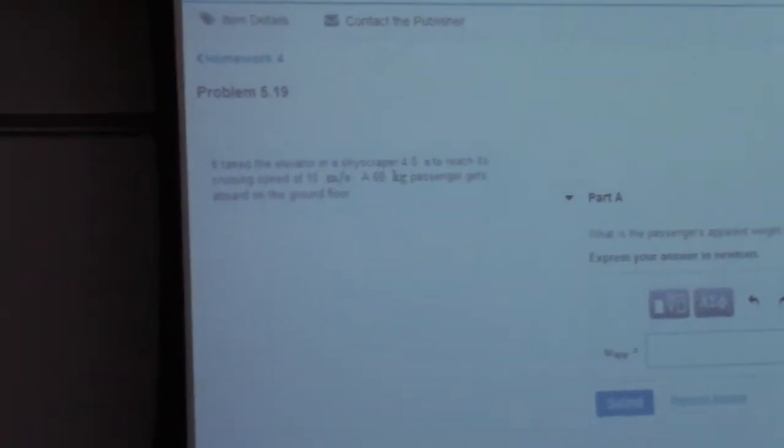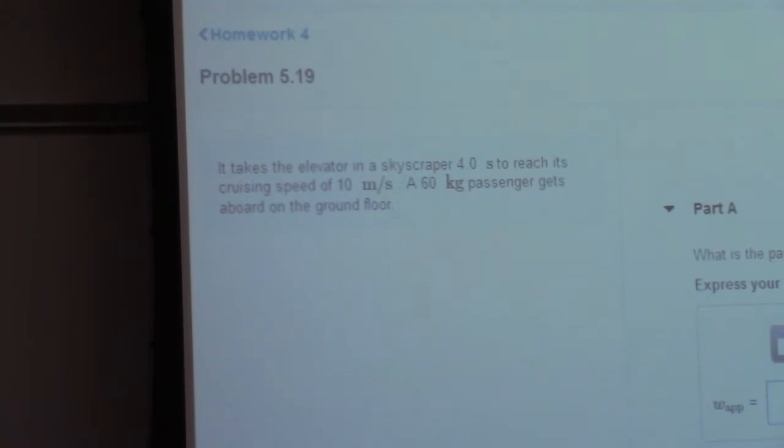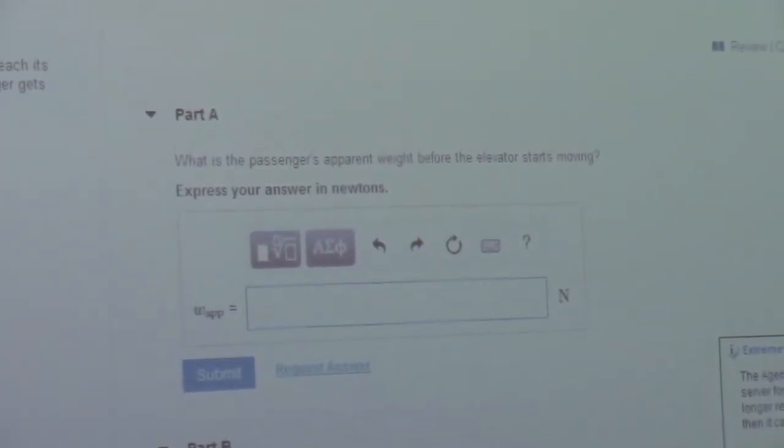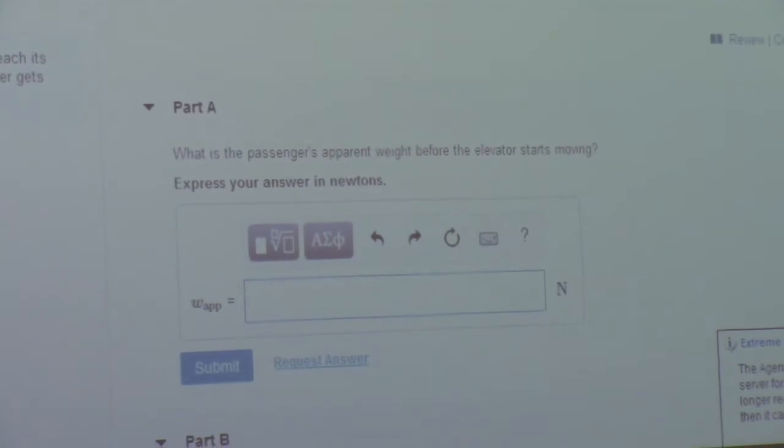It takes the elevator in a skyscraper 4 seconds to reach its cruising speed of 10 meters per second. We have a 60-kilogram passenger getting aboard on the ground floor. What is the passenger's apparent weight before the elevator starts moving? So by apparent weight, it means if you're standing on a scale, what does the scale read? So if I'm just standing here right now, not moving, normal force is up on me, and the weight from the earth is down. Those are equal to each other, so that's my true weight.